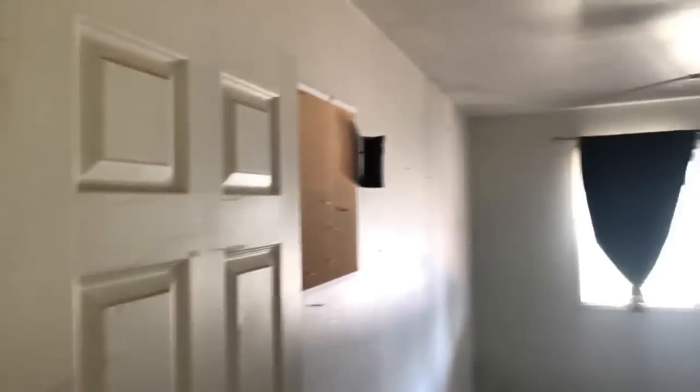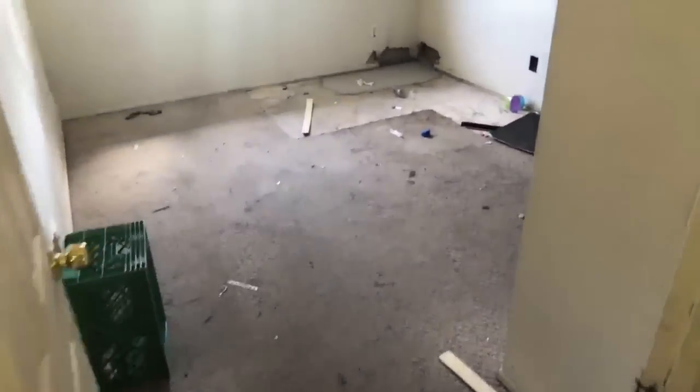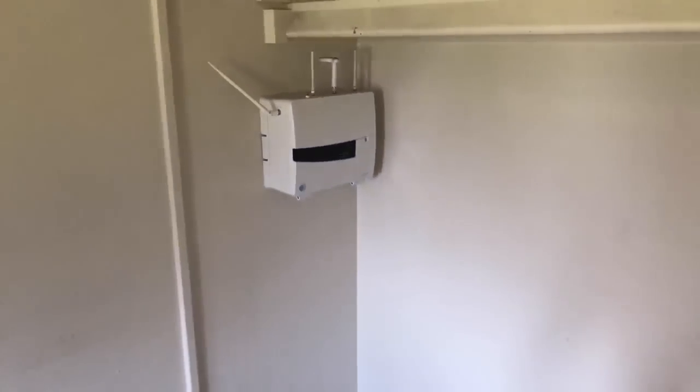The rooms in here, we're gonna just put new fans, new lighting, new flooring. We're gonna have to put new doors in here. I was asking what this is. This is some old school AT&T alarm system/Wi-Fi or something.